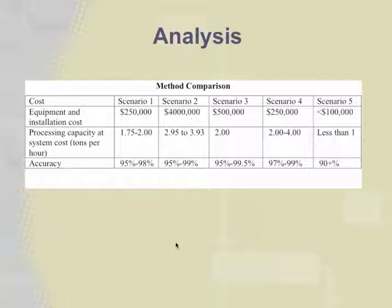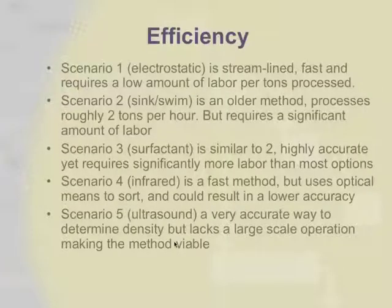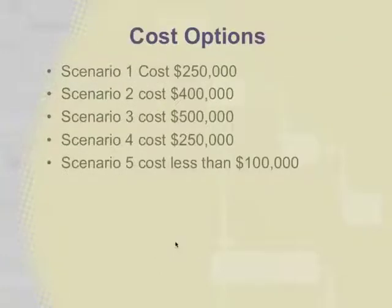But it still doesn't answer the question of how do we handle plastic particles. The company that I mentioned earlier couldn't solve this. So moving on to the next slide, this provides again the analysis that I talked about, the comparison, the efficiency rating. So again, number four is a fast method, most effective. If we move on to the next slide, the cost options again. Scenario four, the infrared scanning, one of the lower options.